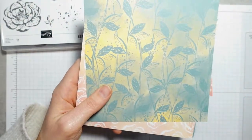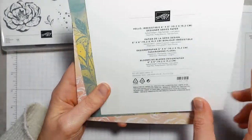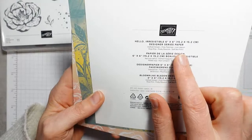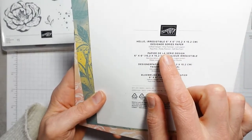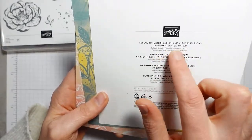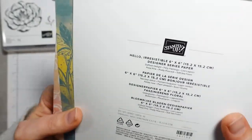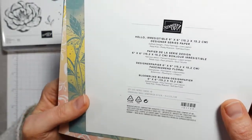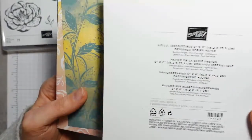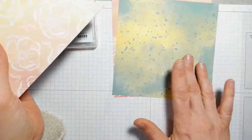And the colours are Daffodil Delight, Flirty Flamingo, Lost Lagoon, which you might not have heard of, Petal Pink, Pretty Peacock, which you might not have heard of, and Soft Seafoam. So I think we might be getting some new colours. What do we reckon? Some new colours come May? I think we might. Which for me is super exciting. Can't wait to have new colours.